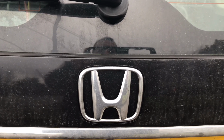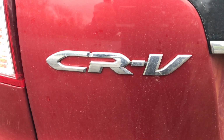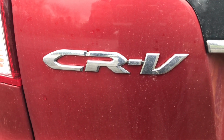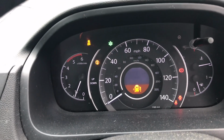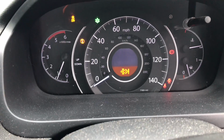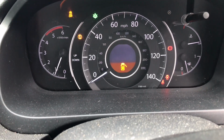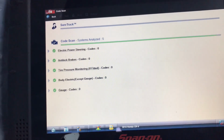Afternoon everyone, so today we're at a Honda CR-V 2014 and this is a 1.6 diesel engine. The customer's complaint is the emissions light came on, there we go. So it needs a regeneration, I think that's what that symbol means. The DPF is blocked. We're currently doing a code scan and what I would say, this is slow.